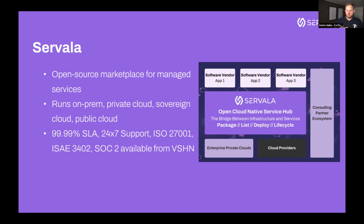Vision then provides on top of that a 99.99% SLA for the framework and for the services. We provide 24/7 support. We have all the certifications and security audits needed. So that's of course what we can bring to the table, to bring to the Servala marketplace in your environment.